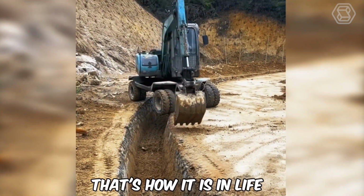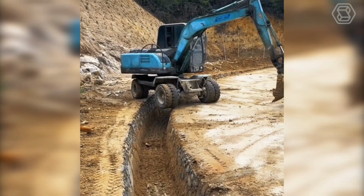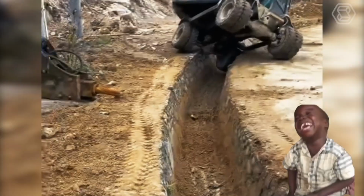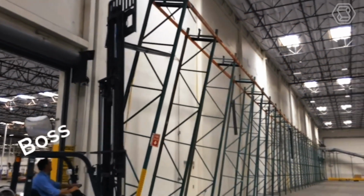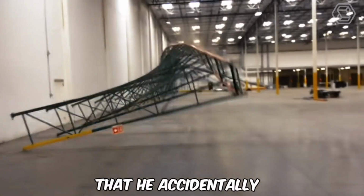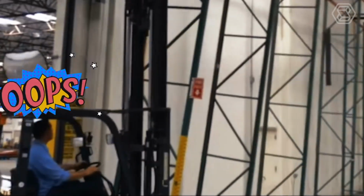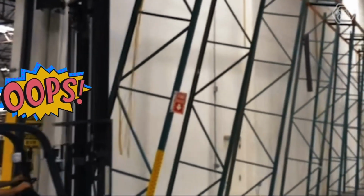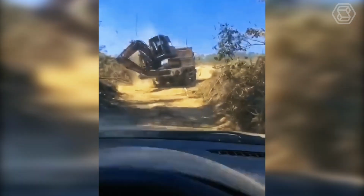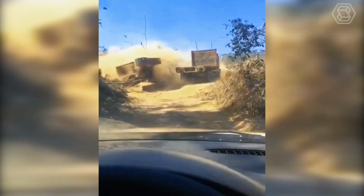That's how it is in life. You put yourself in such an insidious trap. It seems like this guy has already regretted 1,000 times that he accidentally snagged those beams. One wrong move, and the tractor slid straight to the ground.